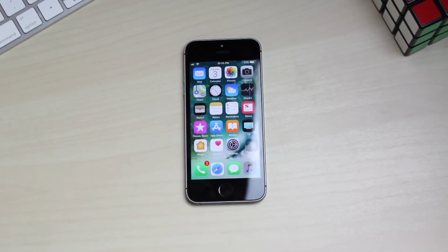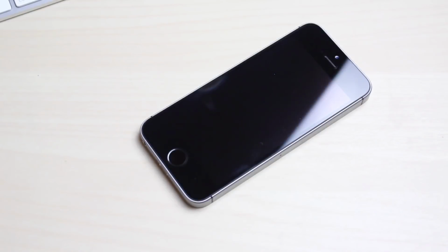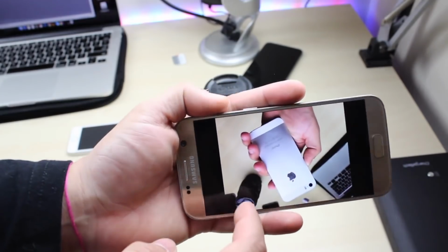Now, in terms of battery life, this is something that is kind of subjective because on paper, again, the SE has half the amount of battery space as the Galaxy S7. The iPhone SE has a 1624 mAh battery, where the Galaxy S7 has a 3000 mAh battery. And if you're just looking at the specs, you would just assume that the S7's battery is twice as good, but that is not the case at all.